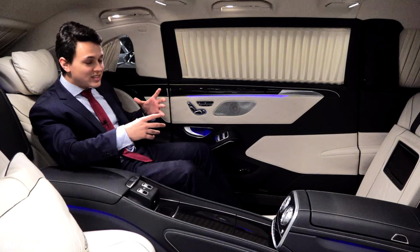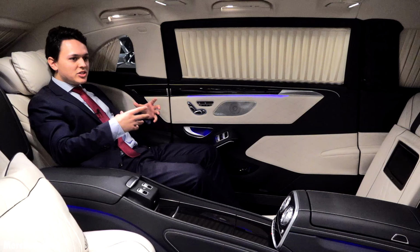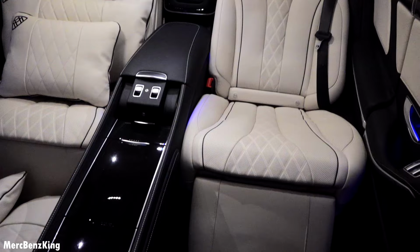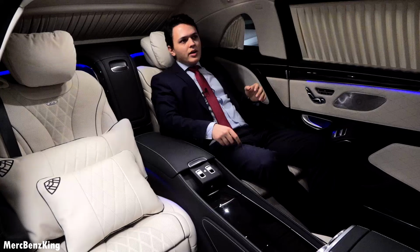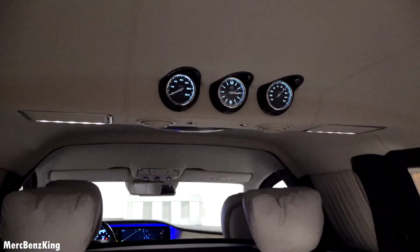And as I'm sitting right here, or actually as I'm laying down, you really have a sense of status. And it's very different. It feels like a living room. The interior is upholstered in leather throughout as standard. Not only is the headliner upholstered in high quality leather, but also the door frames and seat consoles. And as I'm looking right there, there are three analog instruments where you can see the time, the speed, and the temperature outside.